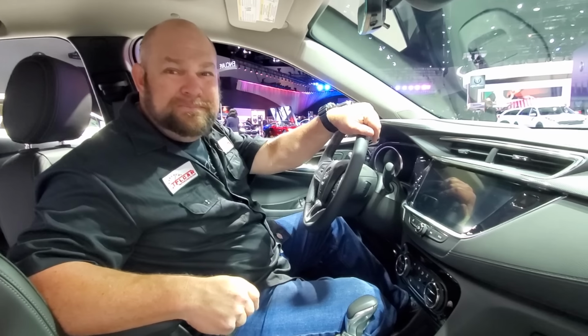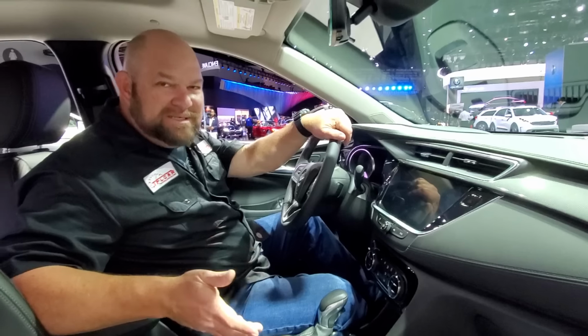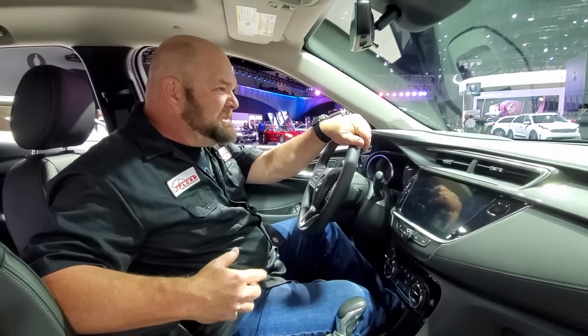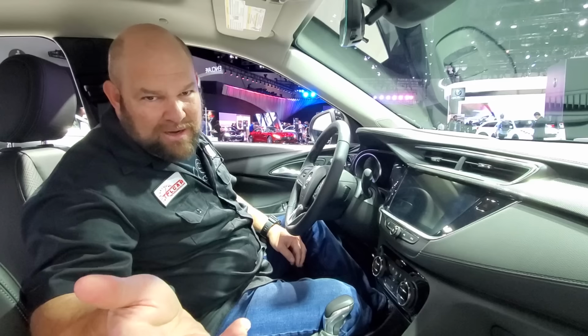It doesn't look as kind of goofy as the Encore. The Encore's a little fun, plucky car. Yeah. It looks more serious. This does look more serious, and it kind of has a little bit more of a masculine bent to it, which is great. My sister bought an Encore a couple of years ago.